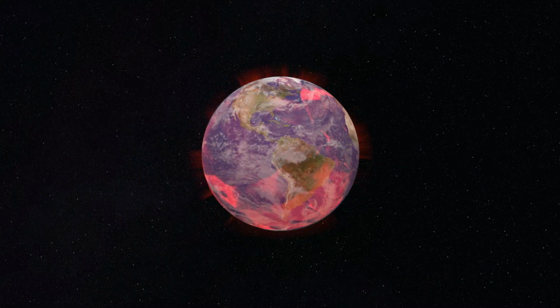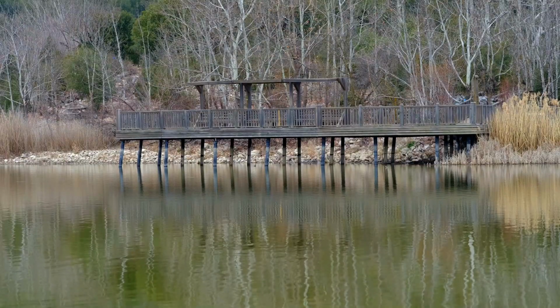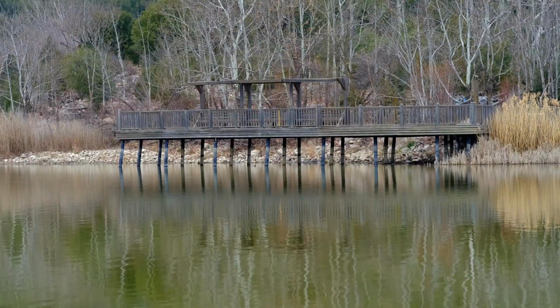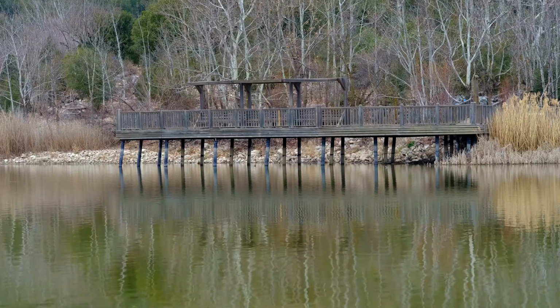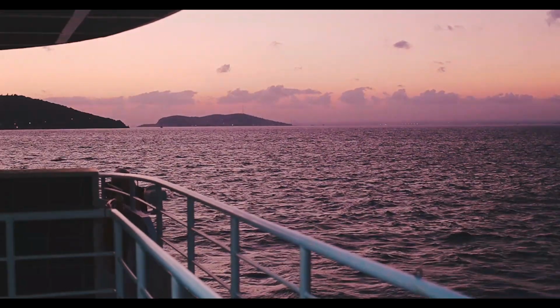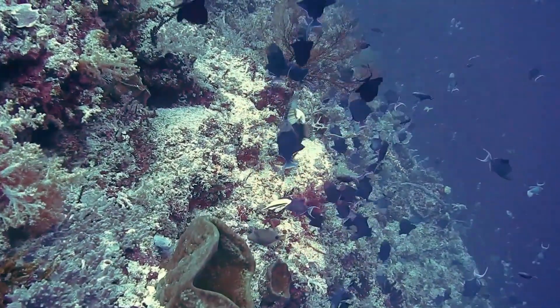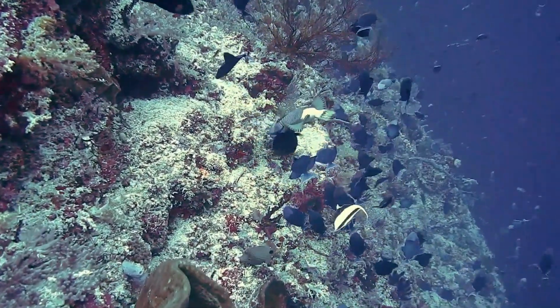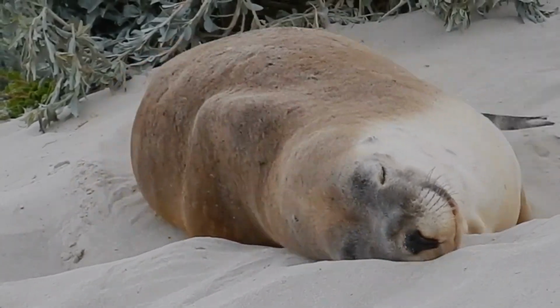Scientists have observed rising temperatures, melting ice caps, and changes in precipitation patterns that are affecting ecosystems and human societies around the world. For example, ocean acidification caused by the absorption of excess carbon dioxide is harming marine life, while rising temperatures are causing coral bleaching and changes in migration patterns of animals.